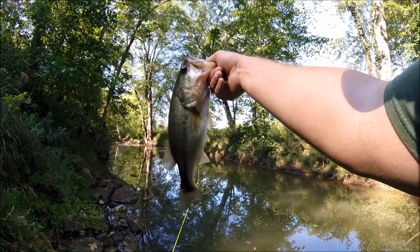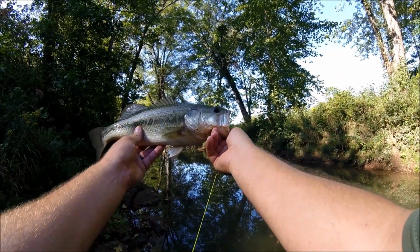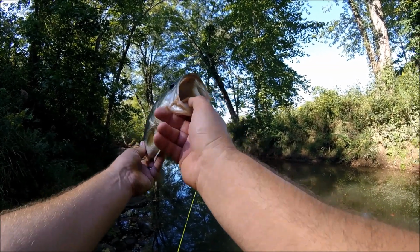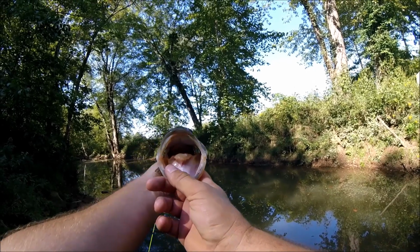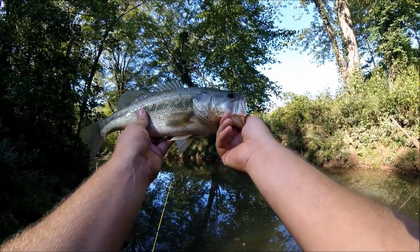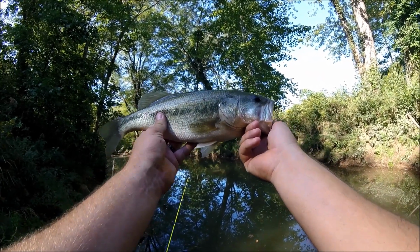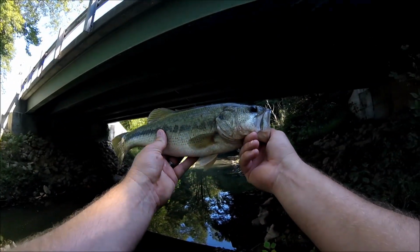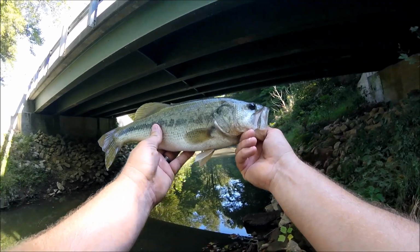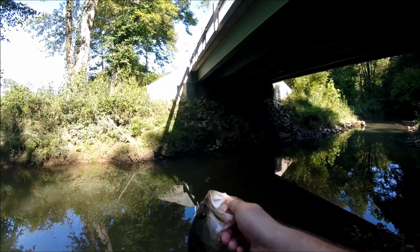Wow, talk about a tank for this creek. What a nice fish. Look at that mouth. Oh man, what a fish. What an absolute big fish for this creek. I'd say he is the Mac Daddy. I wonder if there's any more like this.